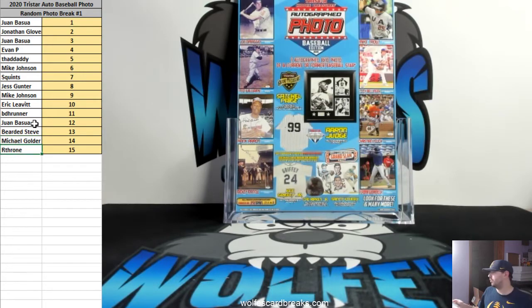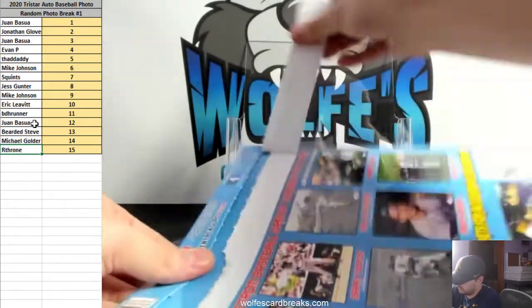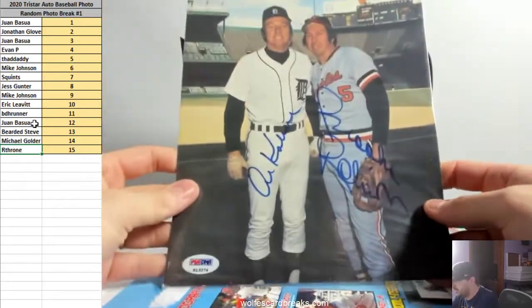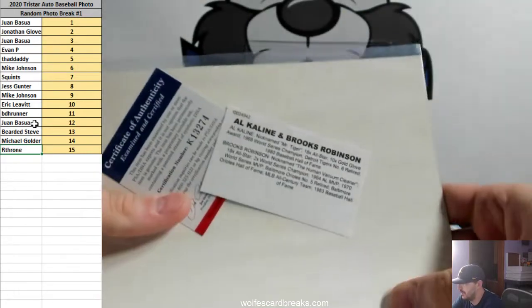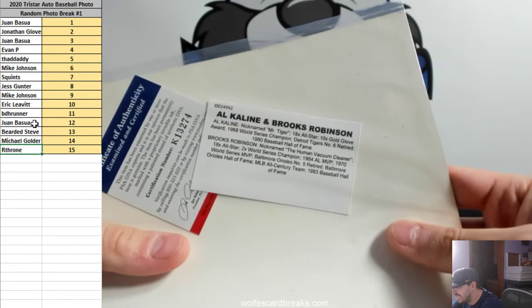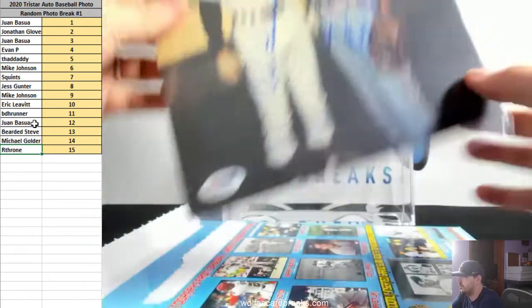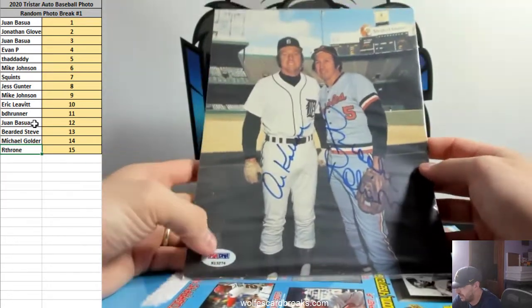Okay, last one, going out to Throne. That one came off super clean. Oh, dual auto. Check it out on the last one. Very nice. Al Kaline, who just passed away, and Brooks Robinson, dual auto. Mr. Tiger, uh-oh. Brooks Robinson was an 18-time All-Star. That is unreal. The human vacuum cleaner. Dual auto, Al Kaline, Brooks Robinson. Now that is an 8x10 photo. PSA authenticated down here.